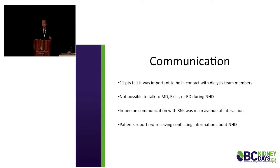In-person communication with the RNs who were working the night shift was the main avenue of interaction for our patients with the healthcare team. And we asked specifically whether our patients received conflicting information from different individuals about nocturnal dialysis. None of our patients reported doing so, and this was in the context of either the benefits of nocturnal dialysis or information about the nocturnal dialysis program in general.